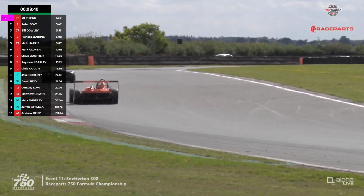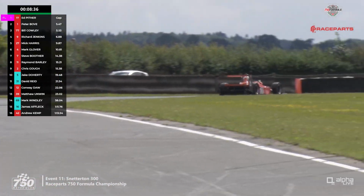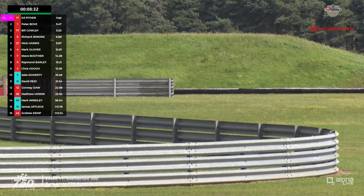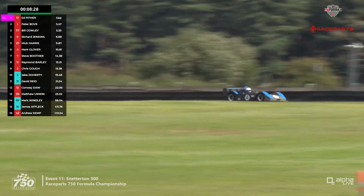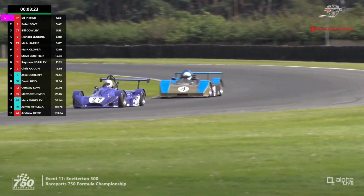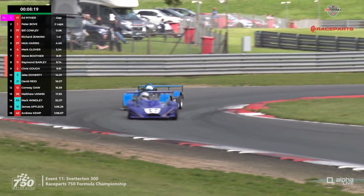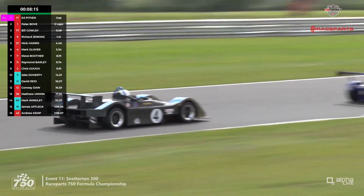Yes. And obviously Richard Jenkins not a champion, not a winner yet in the category. But otherwise the top 6 are all champions from the past. And some of them with many, many championships, including Peter Bove and Mick Harris. Tends, yes, with 17 between them. It tends to be, once you discover 750 Formula Racing, it becomes very, very Moorish, and you need to keep doing it, and they do. Year after year after year.